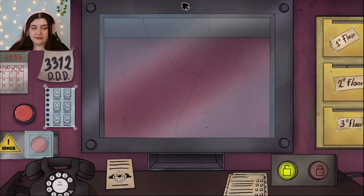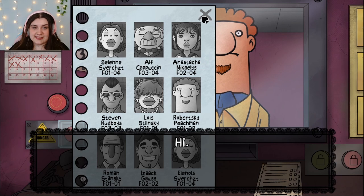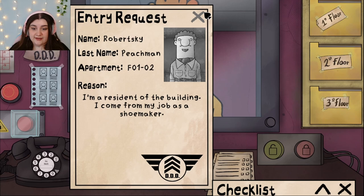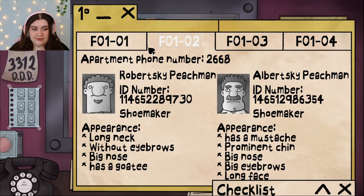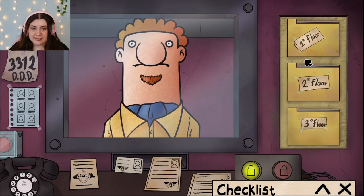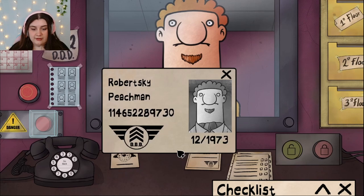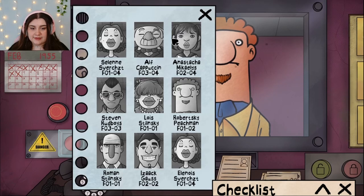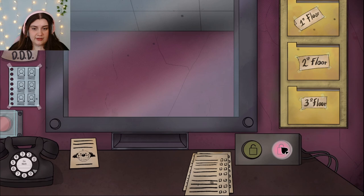Oh, I know who you are. Robert Sky Peachman. Hi. Where is your entry request, please? I am a resident of the building. I come from a job as a shoemaker. He looks good to me. What floor? You are floor 102. Here he is. Long neck, without eyebrow, big nose, has a goatee. He doesn't have an eyebrow. He has his. Oh! He has his ID. It's in date and it ends in 73, which it did. I am gonna say you are all good, my man. You are good to go. Bye.